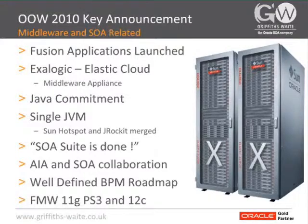One specific change in the middleware that's relevant to all of the Fusion Applications implementations, and to anyone who's using middleware going forward, is Oracle's strong move to merge the 2 Java machines that they currently have. You may not be aware, but at the moment you've got a choice of either using the Sun Java machine or BEA's equivalent called JRockit. Now, JRockit had a lot of strong features, a lot of monitoring capabilities, and a lot of high-end features that was often used within financial services. The Sun Java machine was very easy to use, and it was used in a lot of current places.